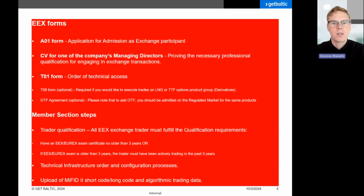Please note that the EEX Central Coordinator, which is appointed in the AO1 form, will receive access to EEX Member Section portal. The following EEX-related processes will then have to be performed within the portal, such as submission of exchange trader admission applications. Please note that all EEX exchange traders must fulfill at least one of the following qualification requirements.